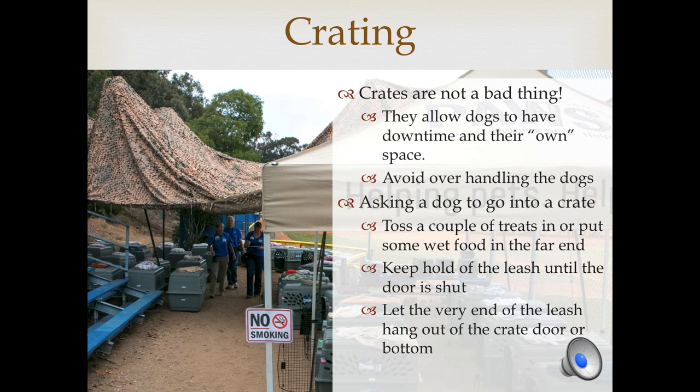So let's talk a little bit about crating. We do want to remember that crates are not a bad thing. Like I just said, they do allow the dogs to have downtime and have their own space. And this does help us to avoid overhandling these dogs.